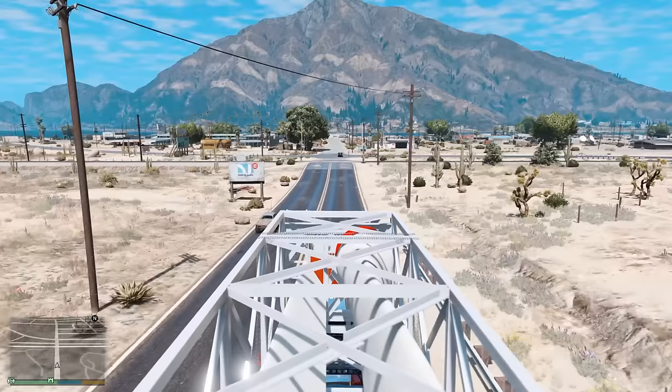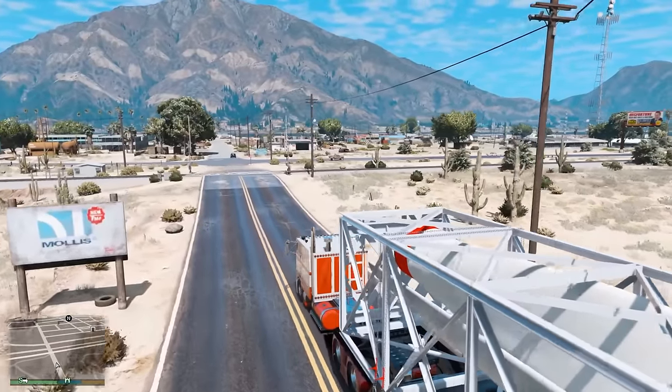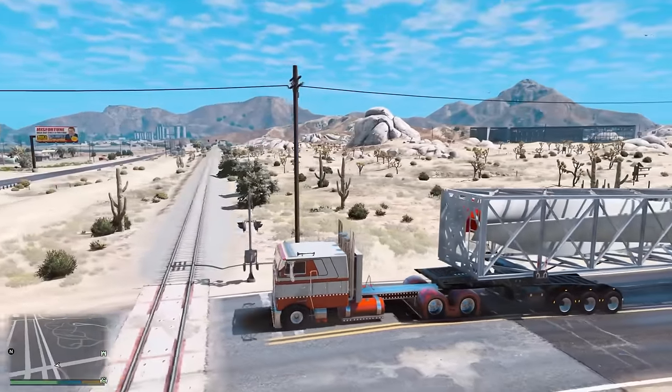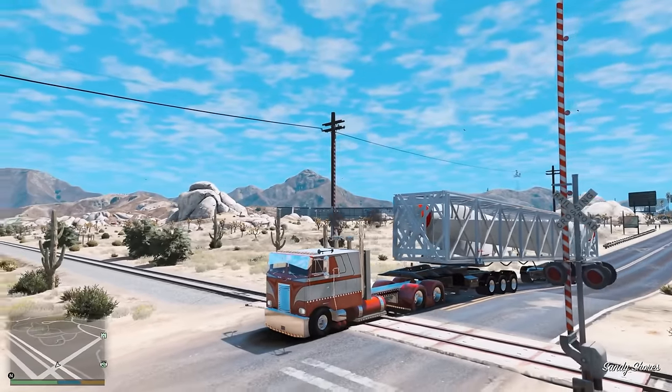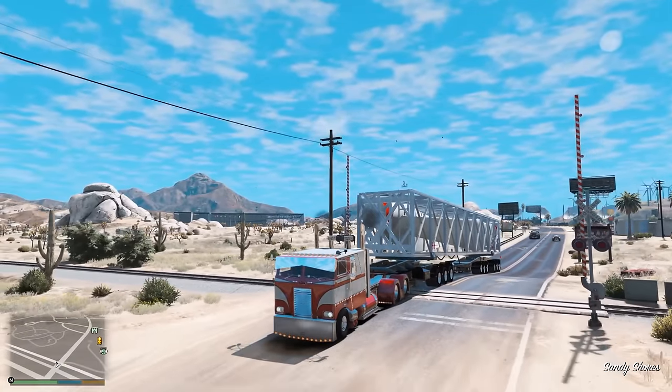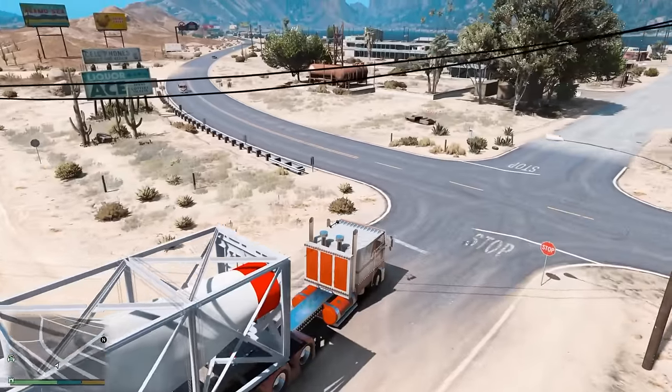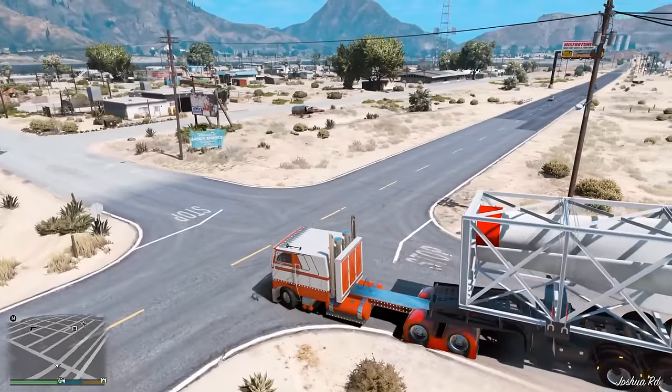It looks great. Let me know what you guys think about it down below as I attempt to not bottom out on this railroad crossing. We should be good though, because the trailer itself sits pretty high. Now let's see if we can do a better job with this turn. I'm gonna swing it wide.